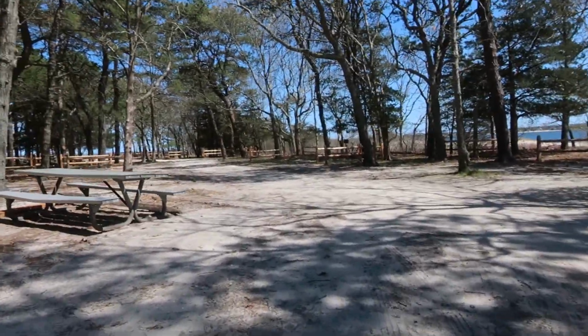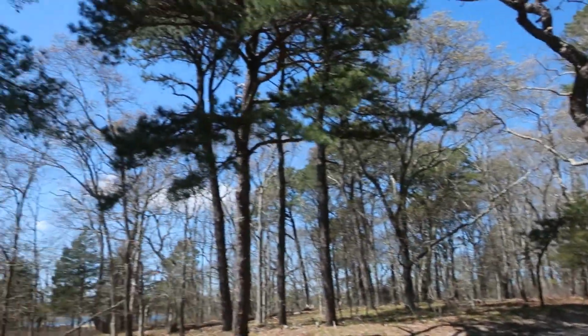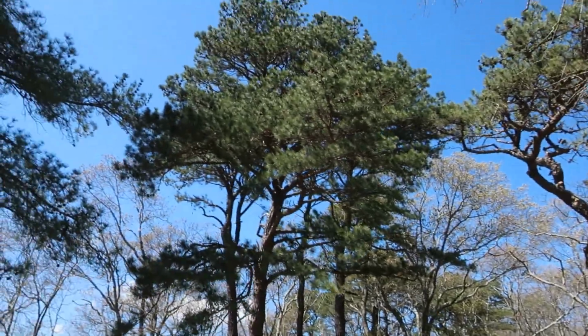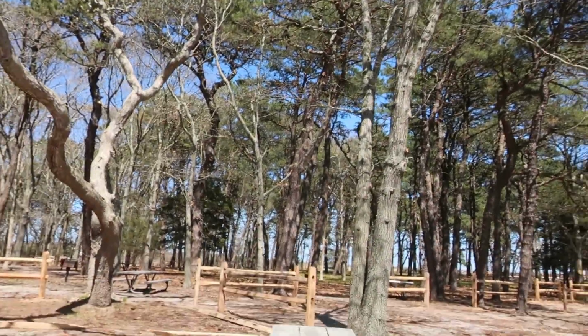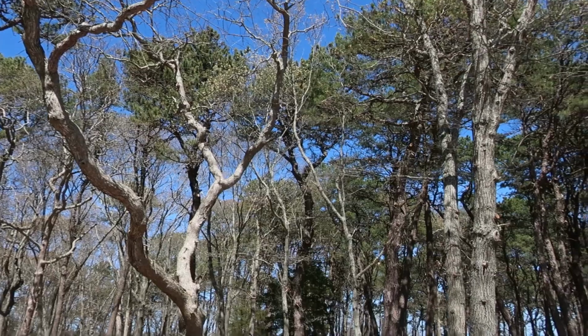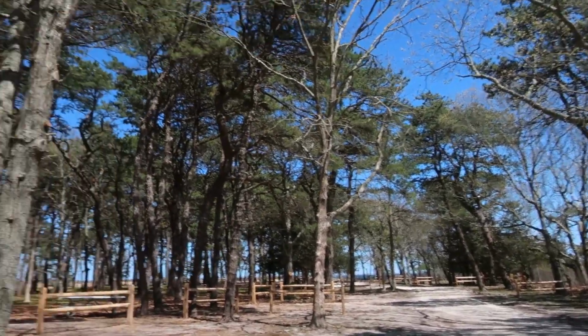Yeah, beautiful pines here, and you can see there's a nice pine grove here. It's absolutely spectacular. Look at these shapes here, man. This is just absolutely spectacular. Probably come here on a hot summer day. There's probably a nice breeze here, but the problem is the bugs, which I'm sure are pretty bad.